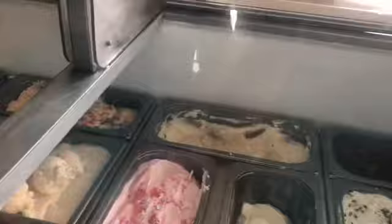Chocolate peanut butter, yum. Oh, I'm getting salted caramel, hands down. Look, salted caramel. Here's all their flavors. I'm getting the vanilla. She's getting vanilla. Oh my god, it looks so yummy. My mask. Okay, guys, I'm very busy right now, so I will get back to you guys when I'm done eating my ice cream.